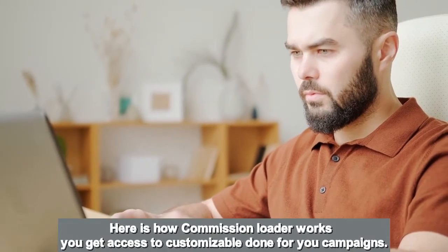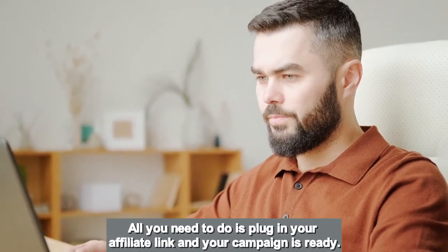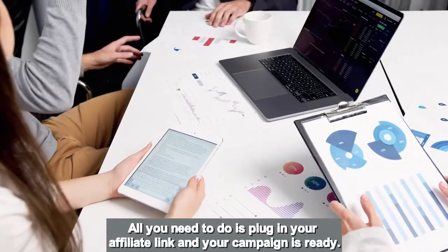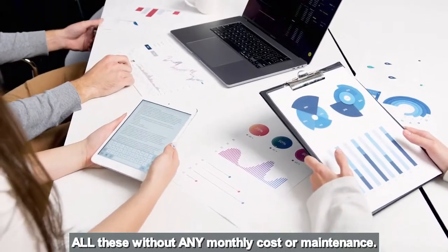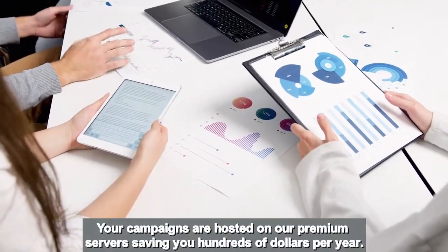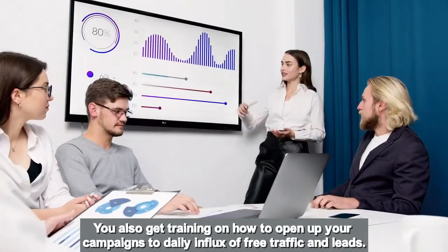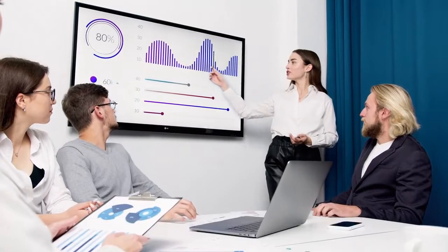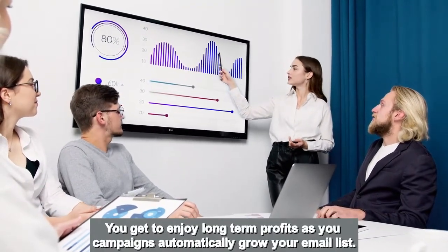Here is how Commission Loader works. You get access to customizable done-for-you campaigns. All you need to do is plug in your affiliate link and your campaign is ready. All these without any monthly cost or maintenance. Your campaigns are hosted on our premium servers, saving you hundreds of dollars per year. You also get training on how to open up your campaigns to daily influx of free traffic and leads. You get to enjoy long-term profits as your campaigns automatically grow your email list.